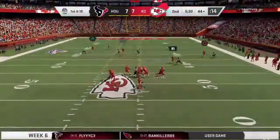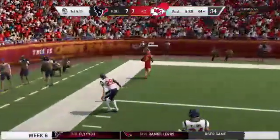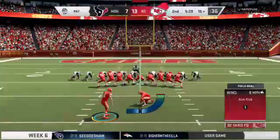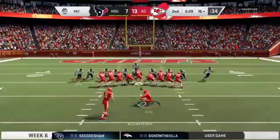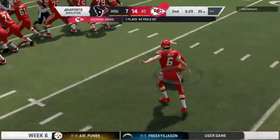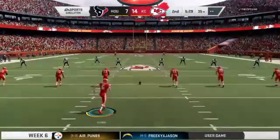After the interception, here's Wilson. Taking a shot for Samuel. Got a man that's caught at the 6-yard line. And all the way in for a Kansas City touchdown. Russell Wilson with 2 first-half touchdown passes. And the Chiefs have taken the lead. Extra point up and through. And that makes the score 14-7.